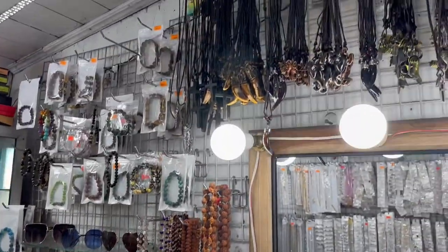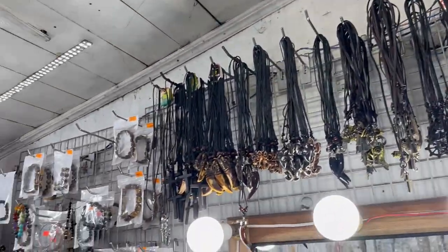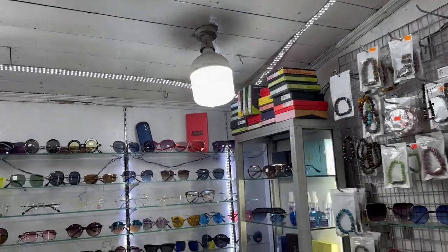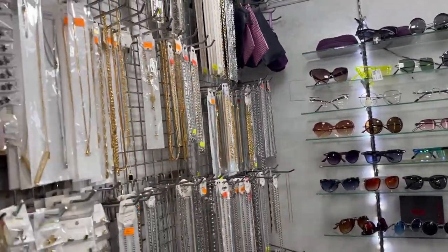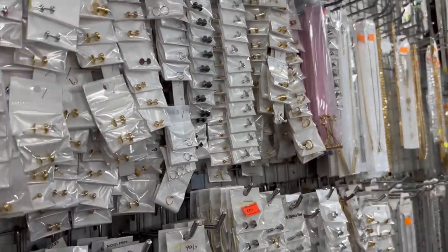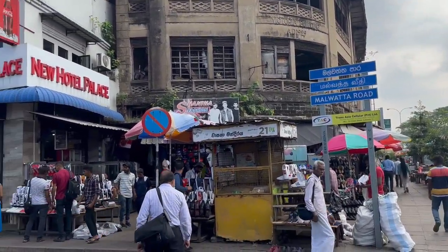There are a lot of different kinds of ornaments and jewelries in this shop. Bracelets, rings, chains, glasses, earrings. There are different varieties of each of them. Next, we are going to a different section, guys. We are going to Malwatta Road, which is right behind me. Let's go there and see what things we can buy from there.